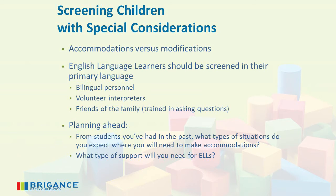Screening students with special considerations. Accommodations versus modifications. It's important to know the difference between an accommodation and a modification. Accommodations are those things that allow children to access an assessment and more accurately demonstrate their knowledge. An example would be allowing the child more time to respond. A modification, on the other hand, is a change to the actual content of the assessment. An example would be having a child point to an object rather than name it. Do not use modifications as they would invalidate the scores. So modifications are not allowed.